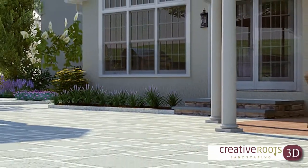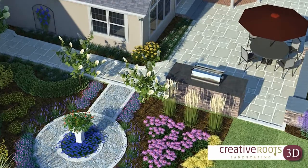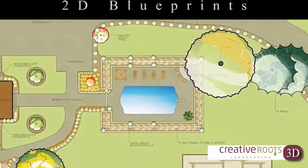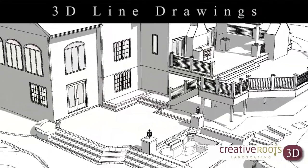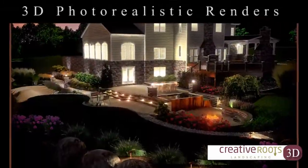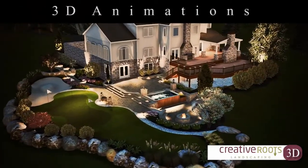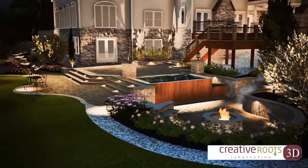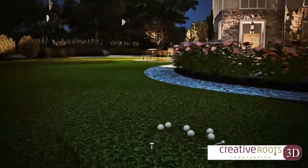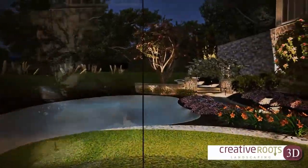There are several presentation styles we offer our Creative Roots clients, including 2D blueprints, 3D line drawings, 3D photorealistic rendering, and full-scale 3D animations. These presentation styles all have associated costs and are dictated by several factors, including the size and scope of your project, as well as your ability to visualize.